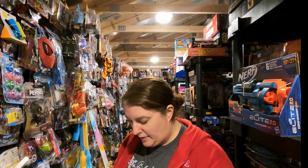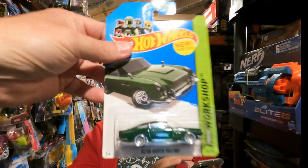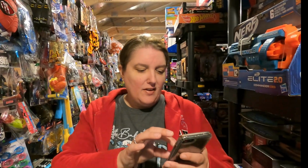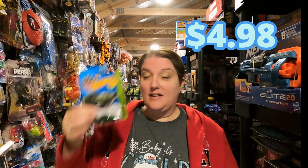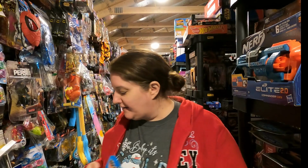And we're going to start with the Hot Wheels here. This came from our toy tote. This is the 2013 Mattel Hot Wheels HW Workshop Aston Martin. It's the 1963 DB5, 200 out of 250. It sold for $4.98 plus shipping to boot. So thank you so much, Casey, for that. Appreciate it, guys. Very nice car. I really like the green car and the muscle look there. I guess it's a muscle look, but very, very cool. So very great series. And then something else happened, guys.